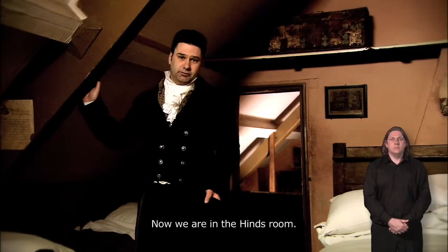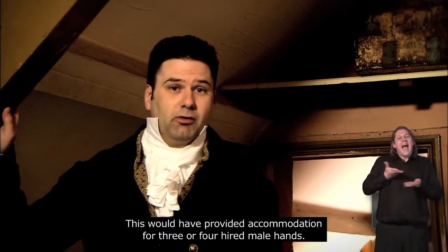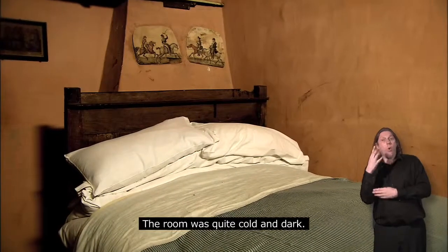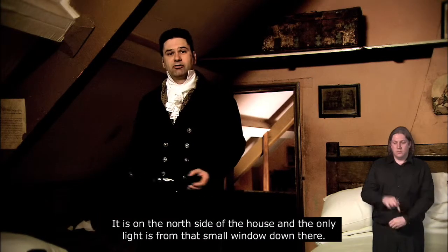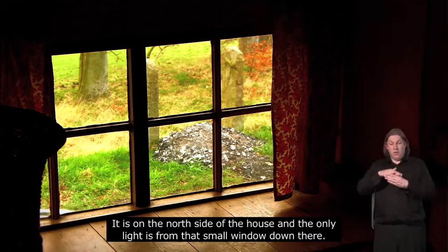Now we're in the Hinds Room. This would have provided accommodation for 3 or 4 hired male hands. The room was quite cold and dark. It's on the north side of the house, and the only light was from that small window down there.